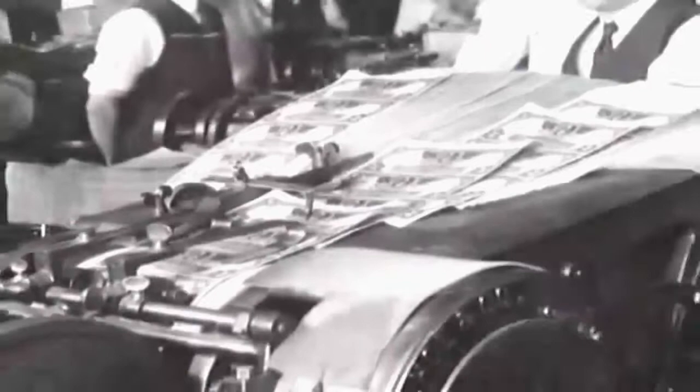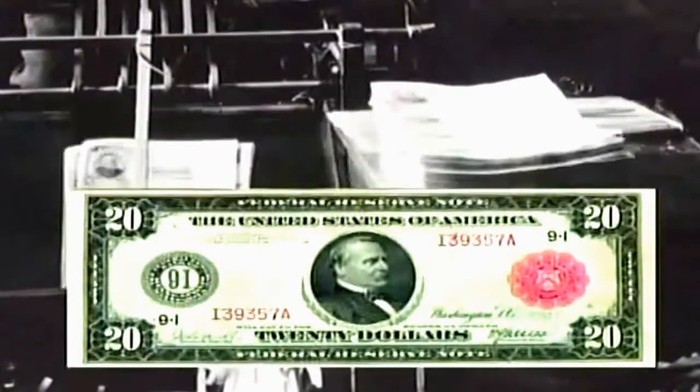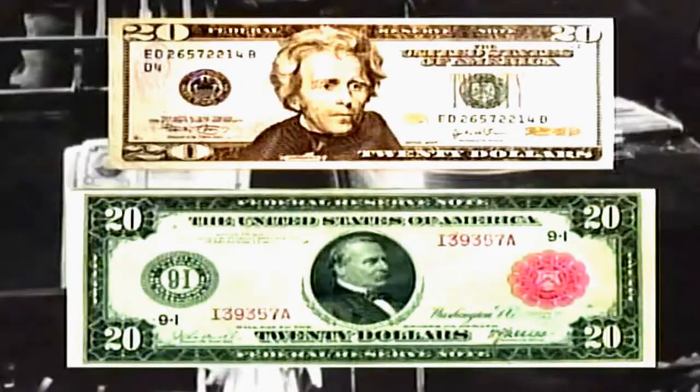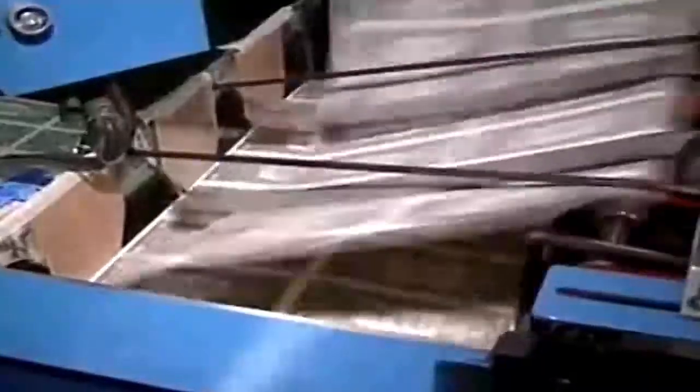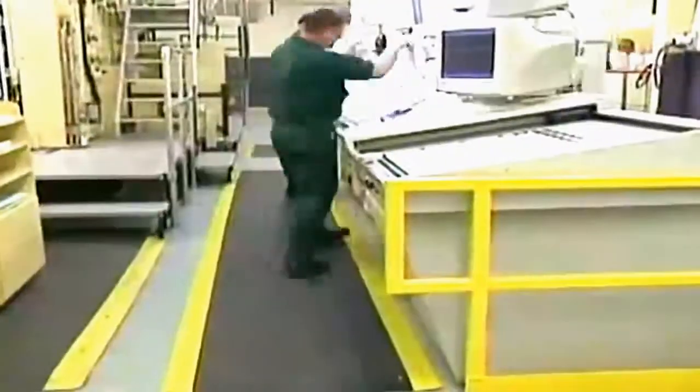America's paper currency also got a 20th century facelift. Until 1929, federal banknotes were a half-inch wider and nearly an inch and a half longer than today's. Designing a smaller note enabled more notes to be printed for every turn of the press. The dimensions of our bills haven't changed in 3/4 of a century, but virtually everything else about them has. Making the new generation of currency combines old-school craftsmanship and cutting-edge technology.